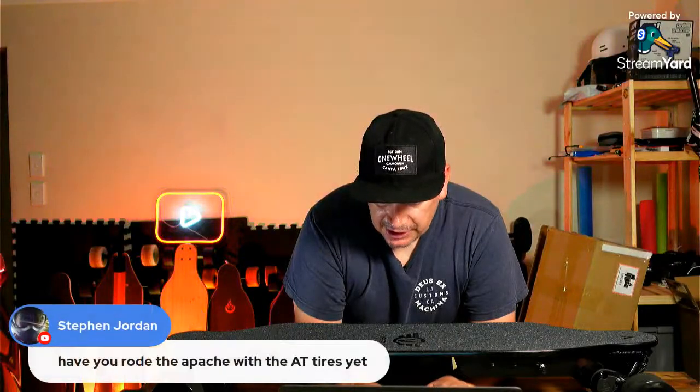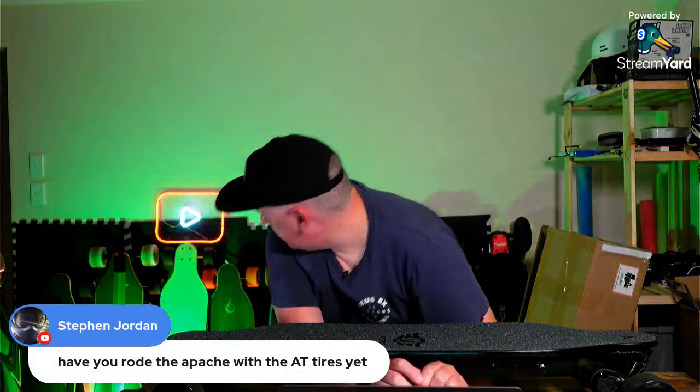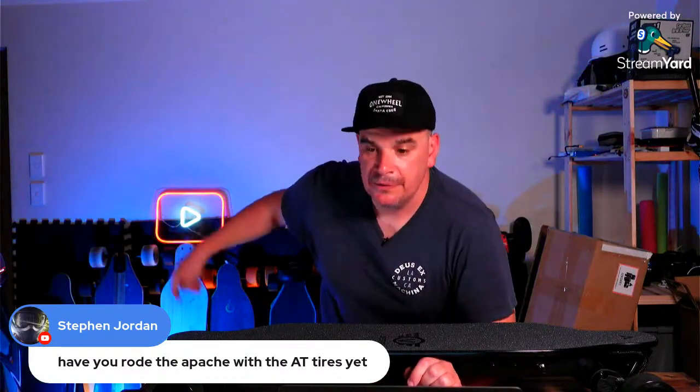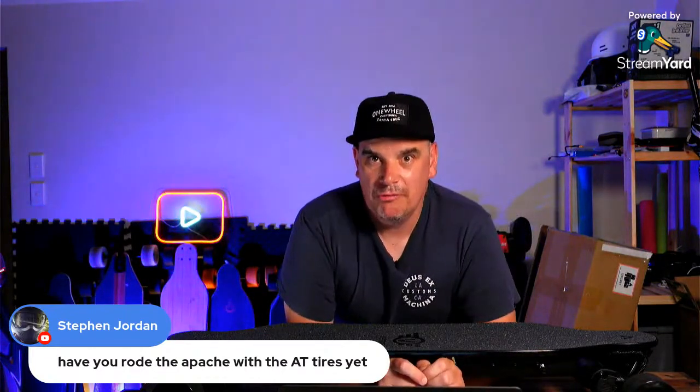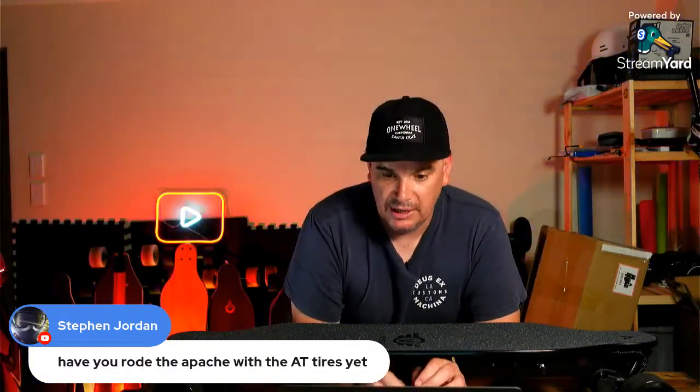Have you ridden the Apache? Have I ridden the Apache with AT tires yet? No, I haven't. It's over there. You can probably just see it in shot, just under the YouTube sign. I don't really want to ride it with all terrain wheels, to be honest. The air wheels, the wind wheels, are just perfect. I really like them.